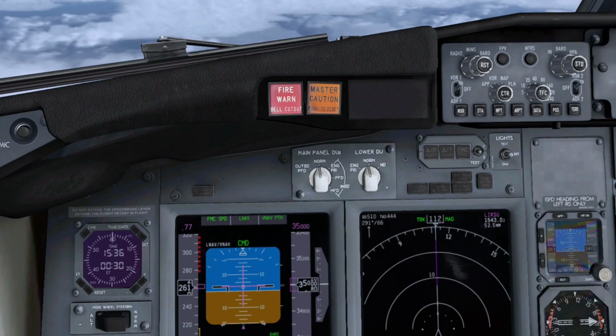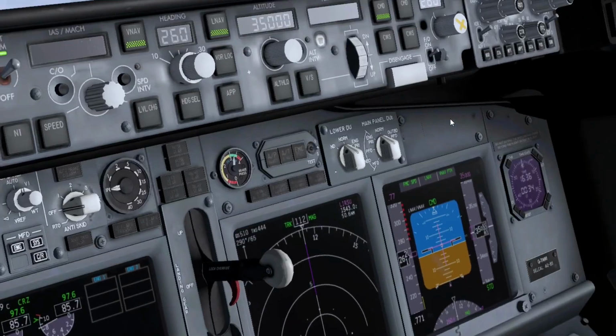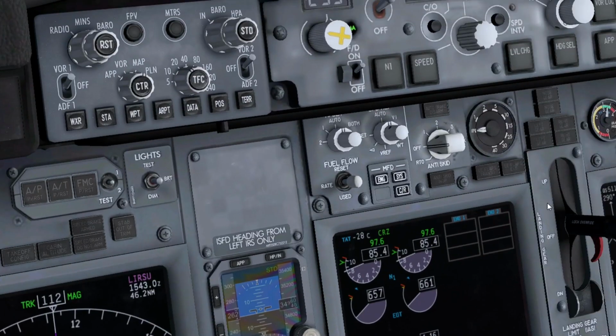So we go, scroll all the way up to 3,700. Is that high? About there, yep. And we'll set it on this side. Like that, and the final approach course is 255, so about there and there. We'll be using Autobrake 3 today. Very short runway, only like 2,000 meters long.